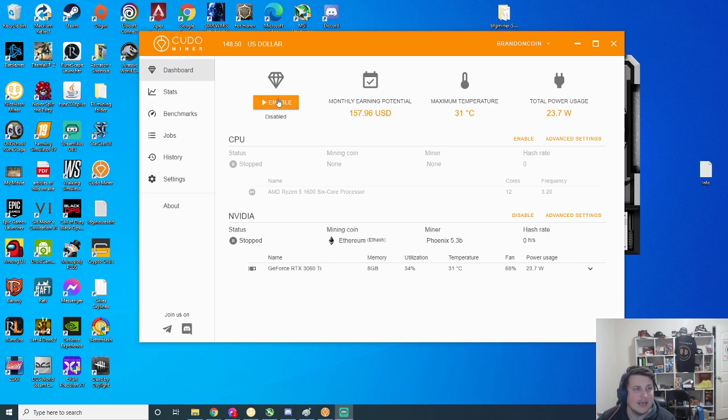You can just hit enable, and it'll go through and benchmark everything. It takes a long time though. If you know what you have and you know what it'll mine, which some people do, some people don't, you can just hit that button. It'll go through everything, find the most profitable thing, and then it'll start mining all by itself.